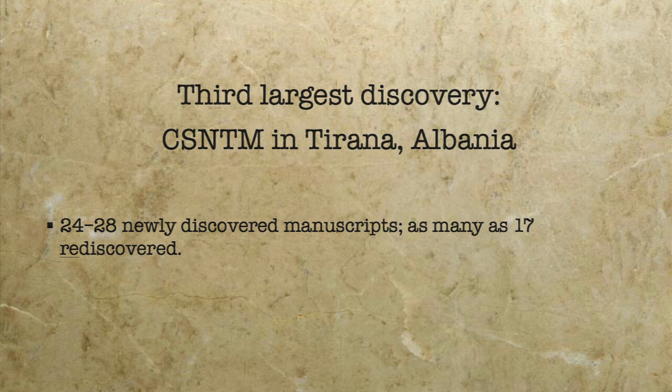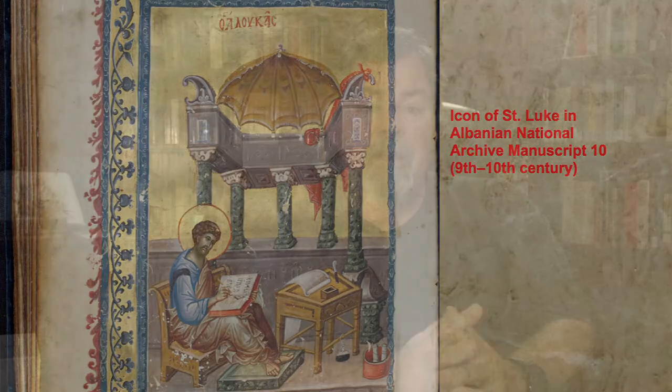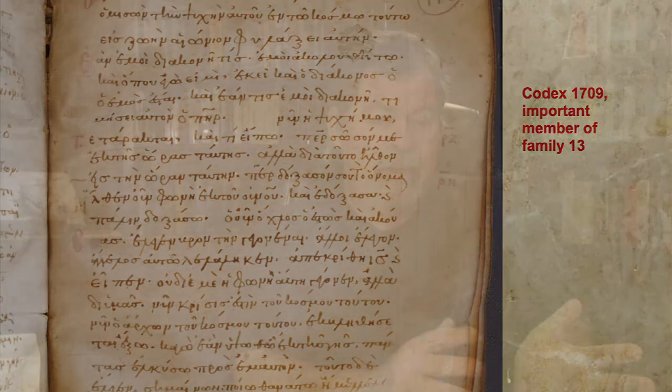And we have posted about 10% of the images of each manuscript on the Center for the Study of New Testament Manuscripts website. One of the interesting things about that discovery was that at least one, perhaps 2 members of what's known as Family 13, a very important group of manuscripts for the New Testament, were discovered in the New Finds manuscripts. And a doctoral student at the University of Birmingham, Jack Perrin, is doing his doctoral thesis on Family 13 manuscripts. He was the one who gave us the tip to go to Albania, and he's the one who's been working on those manuscripts to show the significance of what we have discovered for textual criticism.